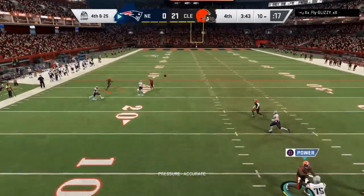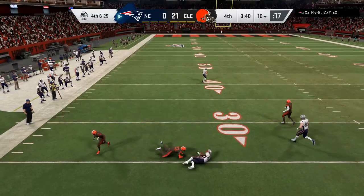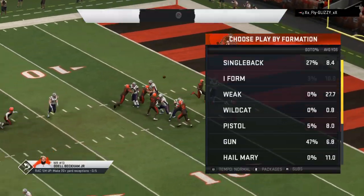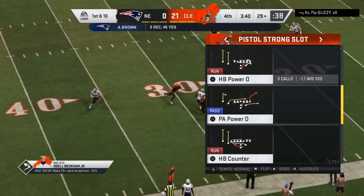The Pats do snap it. It's Brady. And over the left side is Brown, and he's not able to get away. He is stopped well short of a first down.